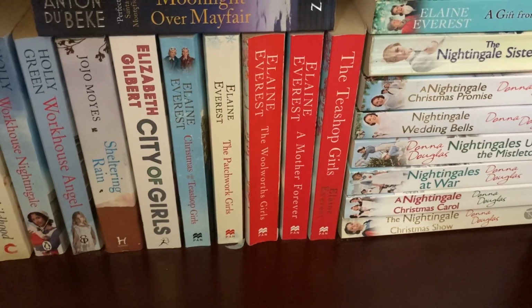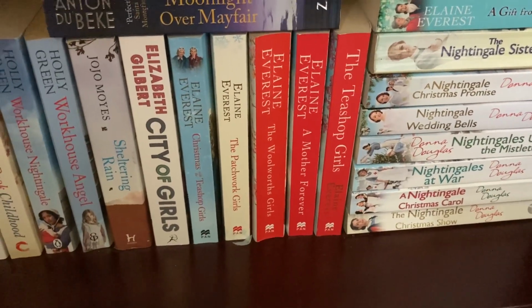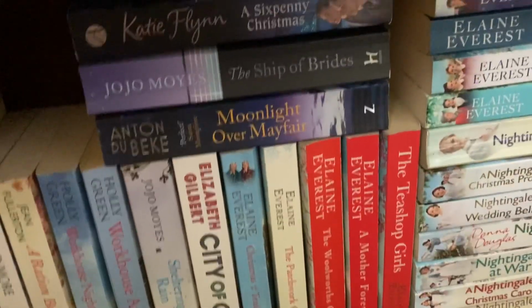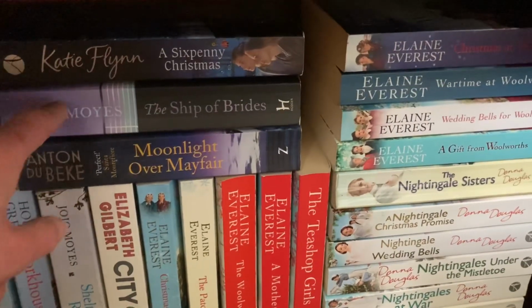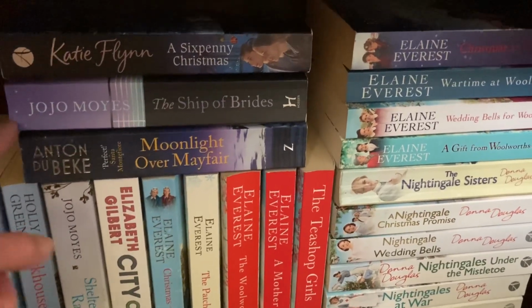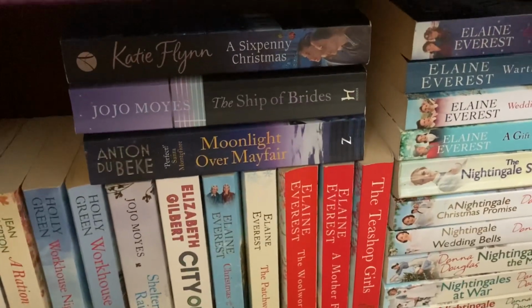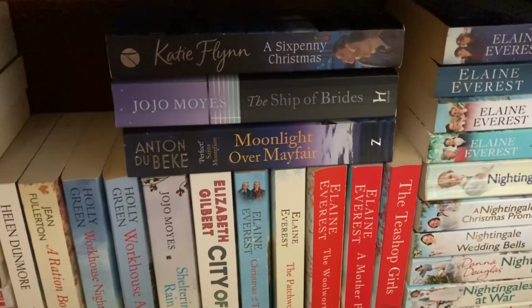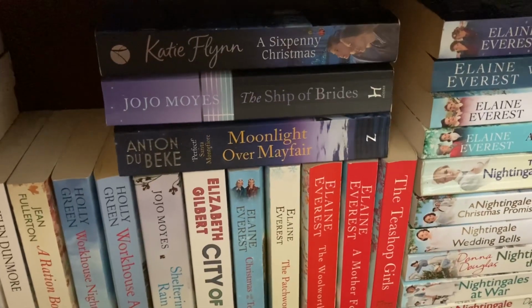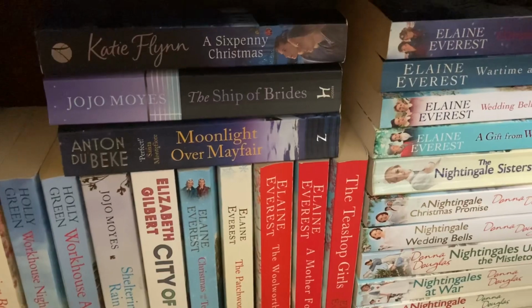I've only got to read Christmas at the Tea Shop Girls, and then I've done all of her books, so that one may get read very soon. Then we've got Moonlight Over Mayfair, which is the second in the series, which I've already read, but I want to read the first in the series soon. Another Jojo Moyes one that I need to actually read. It's either going to be that one or Sheltering in the Rain, so let me know which one you think I should read. The Sixpenny Christmas, which is a Katie Flynn book, and again, that's a Christmas book.